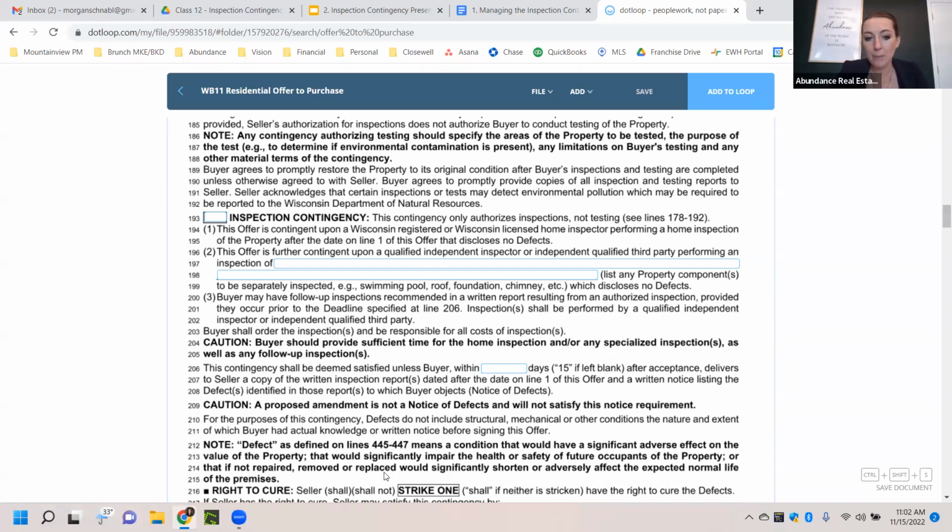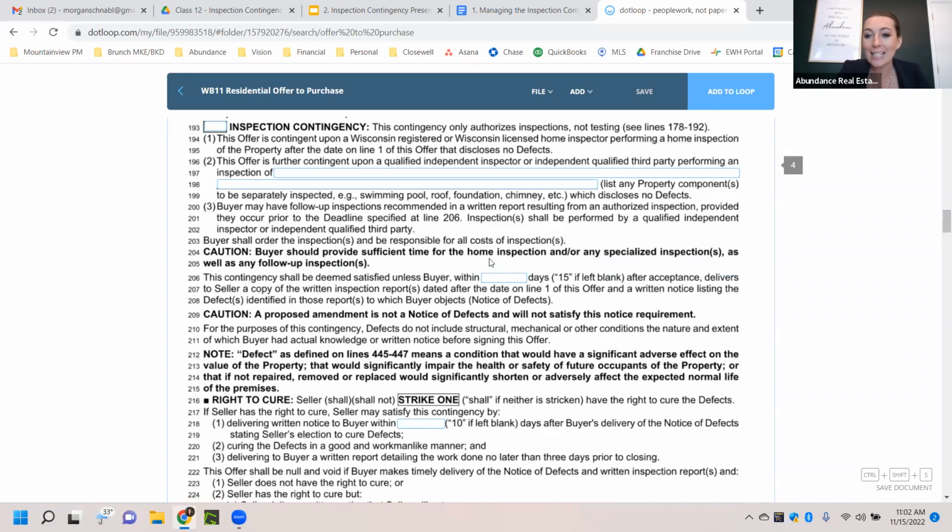This contingency shall be deemed satisfied unless buyer within blank days, okay? So 15 is the default. You're never going to let it default. If you want 15, write 15. If you want 7, write 7. After acceptance, delivers to seller a copy of the written inspection report, which we talked about if we issue a notice of defect. So this is saying it's satisfied unless, here's the unless part, seller delivers a copy of the written inspection report after the date on line 1 and a written notice listing the defects, a notice of defects. So buyer objects to the following and blank. We looked at a copy of that.